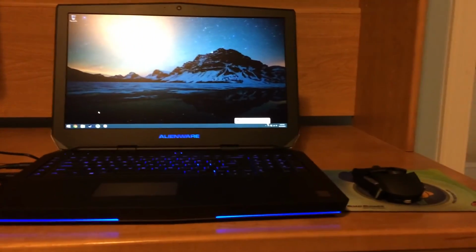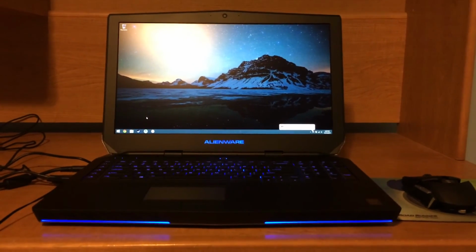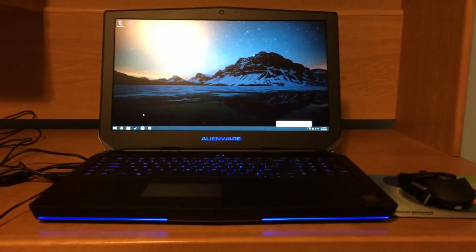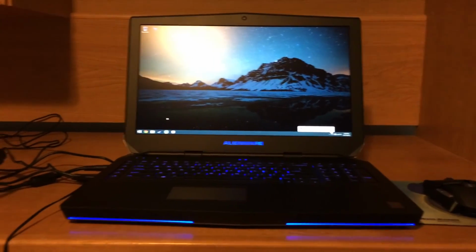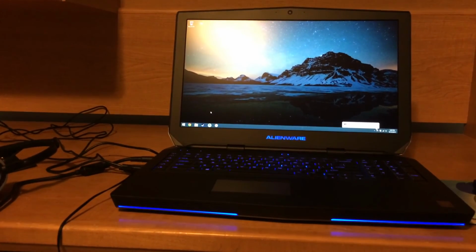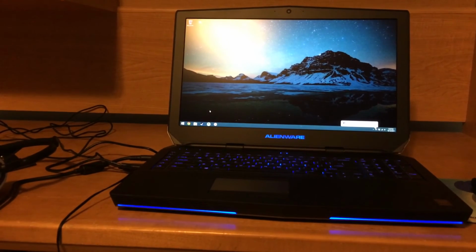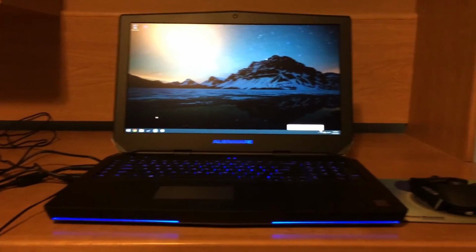Probably the last thing to touch on, I guess, would be the sound. Now the speakers are awesome. They're very loud, if not louder than the previous 17. And they added a subwoofer to the base of the product, and that was probably something lacking in the last generation, the bass. But now the bass sounds great, very loud, can fill up a room, and it's amazing. It's awesome listening to music on this computer.